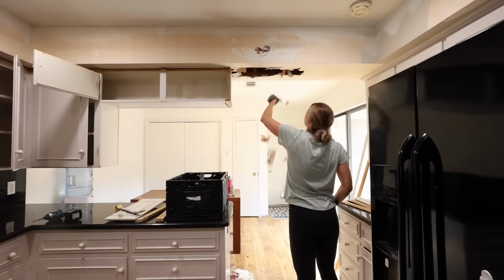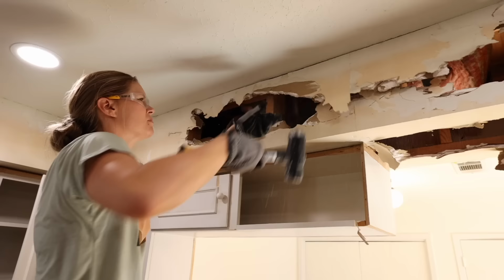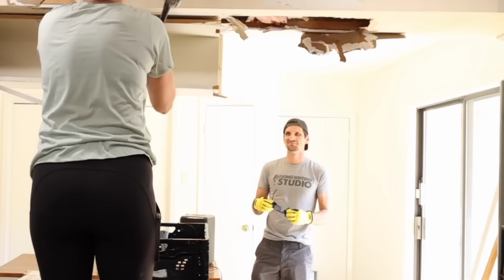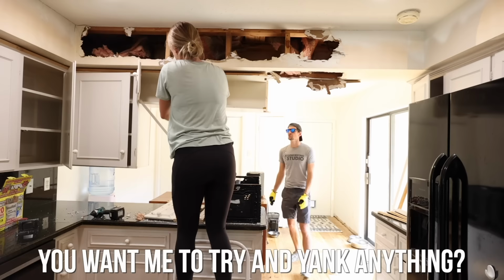Once I started opening up the fur down, I was able to pry out the one board that was really holding that cabinet in place. Then I grabbed Dean's help and we finally got this cabinet removed. Do you want me to try to yank anything?